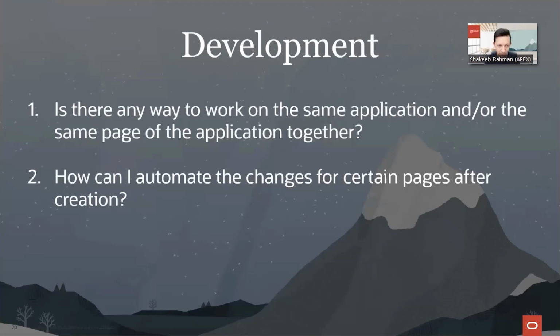Question 2, how can I automate the changes for certain pages after creation? So I think the underlying question is something about, hey, I have to make 5 changes and I need to make them to a ton of my pages, right? Maybe 6 pages, 10 pages, whatever it might be. So currently, we don't have this type of automation in the way it's suggested in the question, but there are a number of ways you can use tools in Apex to quickly apply the same change in multiple places, multiple items, multiple pages, multiple components at the same time.